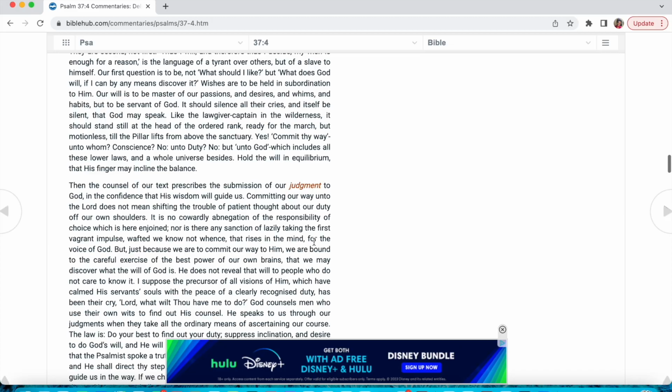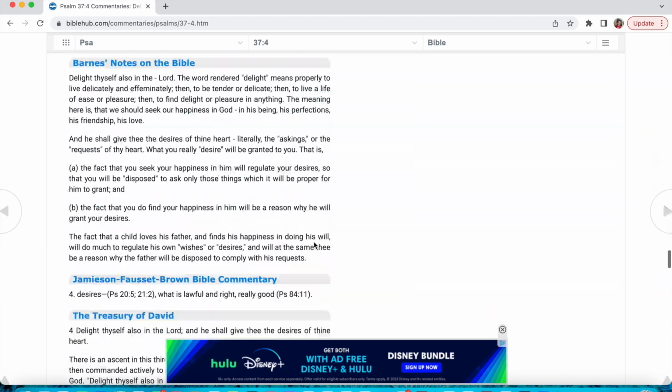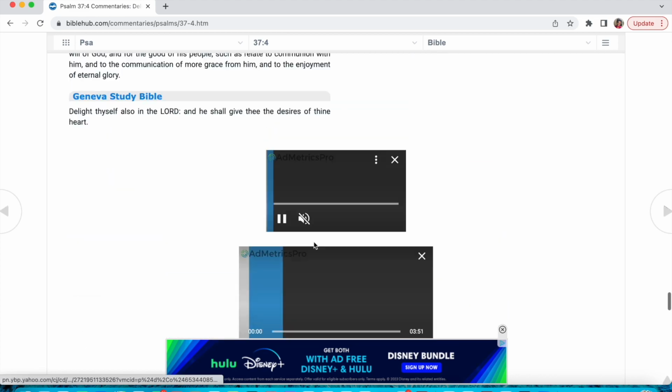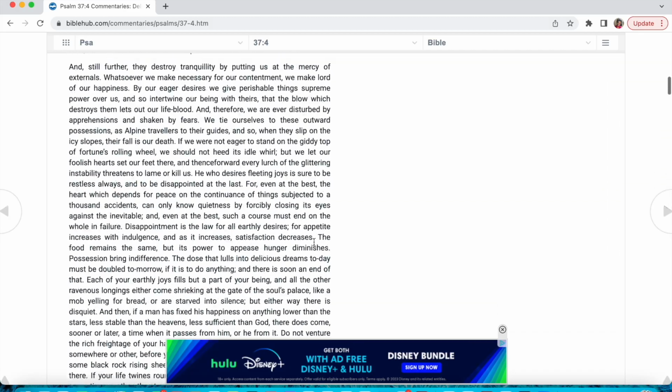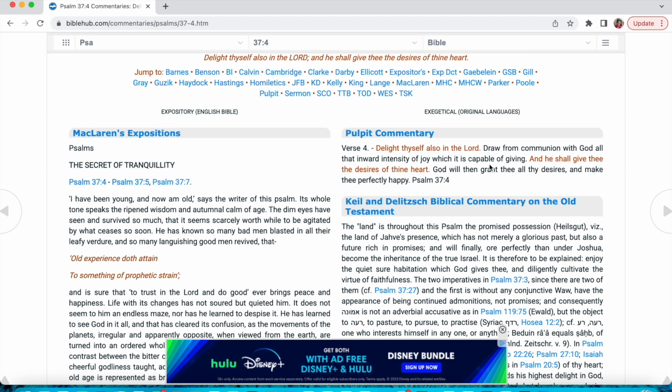A lot of times they'll tell you what's happening in the area, the audience that they're speaking to. They'll give you scripture references. They'll tell you when this is to be taken literally, when this is maybe just a figure of speech of the area. Very good insight into what is happening in the text or context of the text.